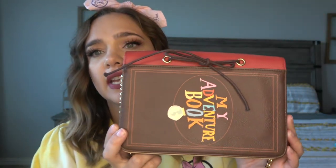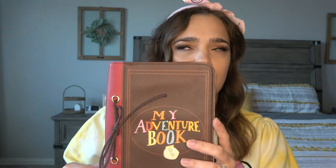Oh no, it's untied. This is from my friend Jossam. He got this for me for my birthday 2 or 3 years ago. It's so cute. It is the original My Adventure book. So I like this one more. They redid it a few years ago and they turned the logo this way so that when you're holding it, it was easier to read. But I like it this way because it makes more sense with the binding of the book, which is so dumb. But that's just how I feel about it.